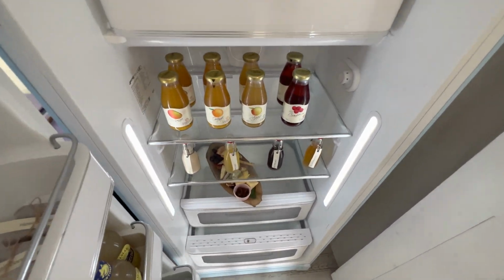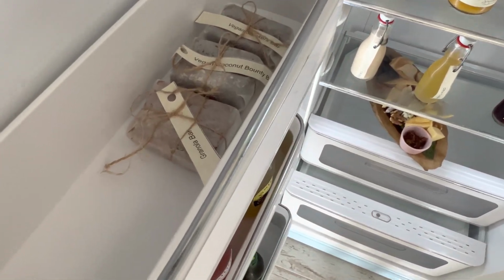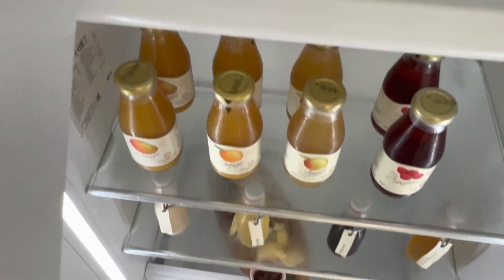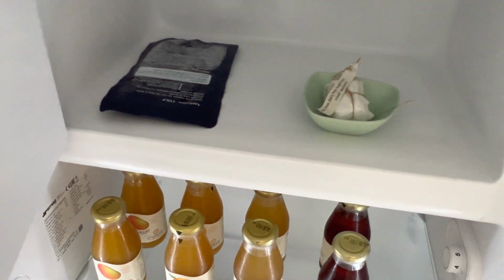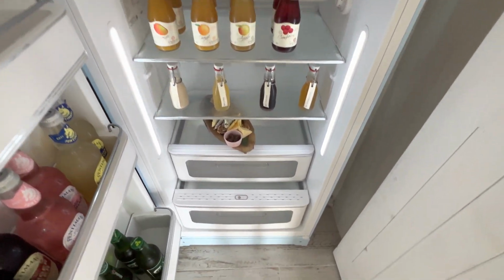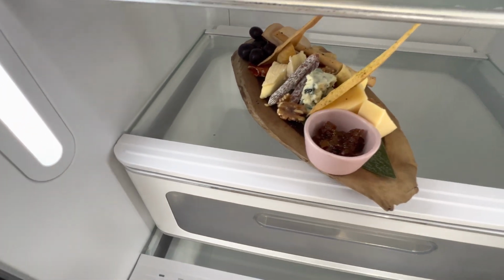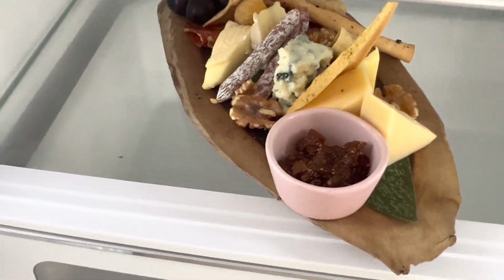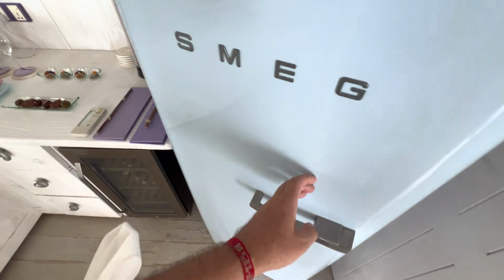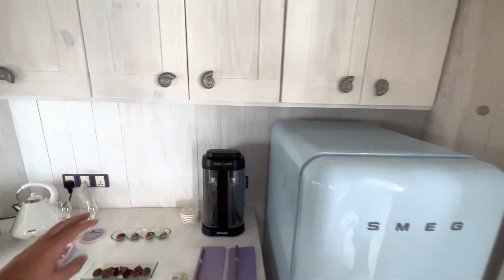We have these chocolate bars with our compliments, and these are as well with our compliments, including the cheese. And we have some ice cream as well. Glassware you will find in these cupboards.